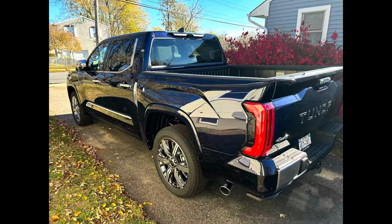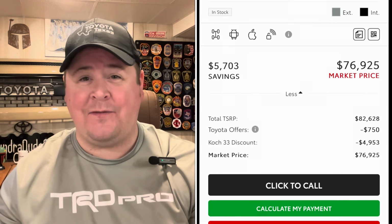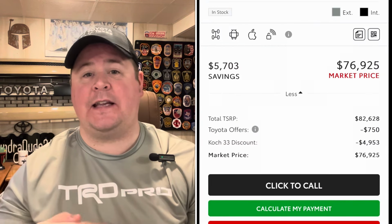Really, the only thing you can add to the Capstone is the AVS and load leveling rear height suspension. That's your choice. I mean, it even comes standard with the automatic side steps and bed step. It is loaded up. Now, as we've spoken about in quite a few videos, the dealerships are having a lot of trouble selling Capstones across the country. So you will see a lot of deals on the Capstone. We're talking $4,000, $5,000 to $8,000 off just to get them going.